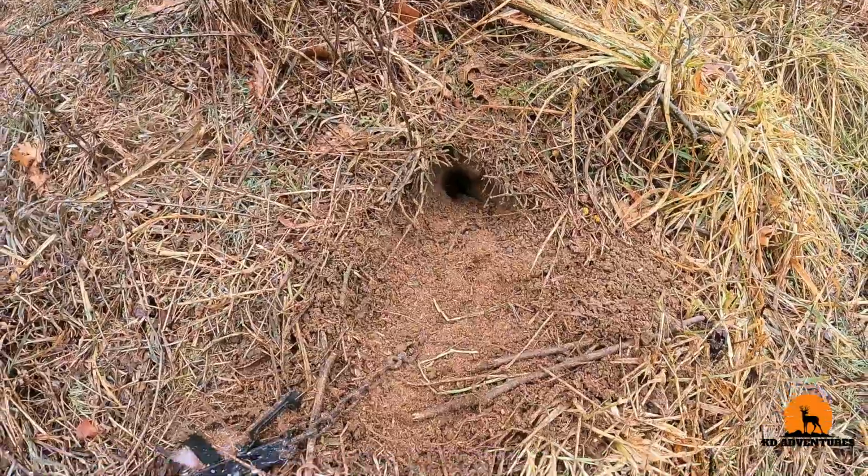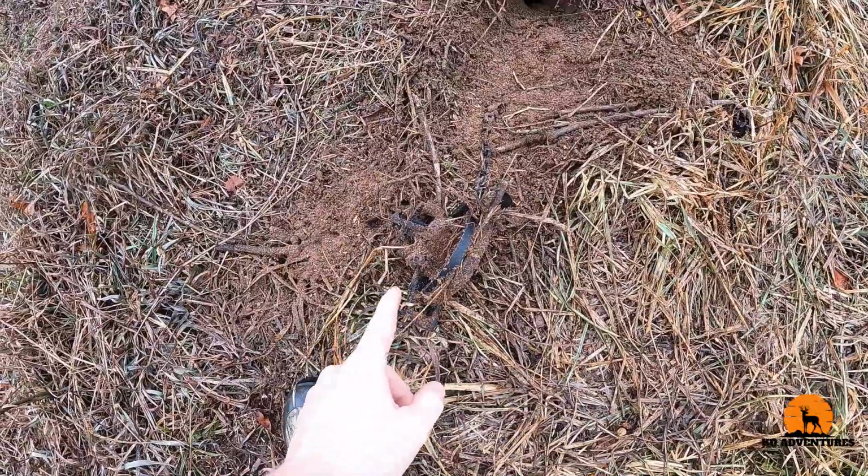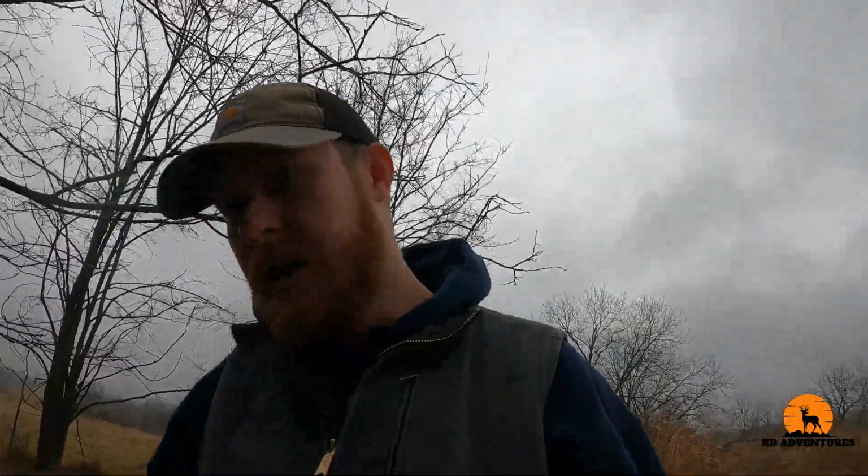My other trap over here, we did have some action on, but my trap's been dug up. And whenever I got here, that one jaw, the loose jaw, was dug up and the trap was not set off. I'm gonna bring all my stuff down here and get that joker dug back in, rebaited, reset, see what happened. I really wish I had a camera out here so I knew what happened there, but I don't, so live and learn.